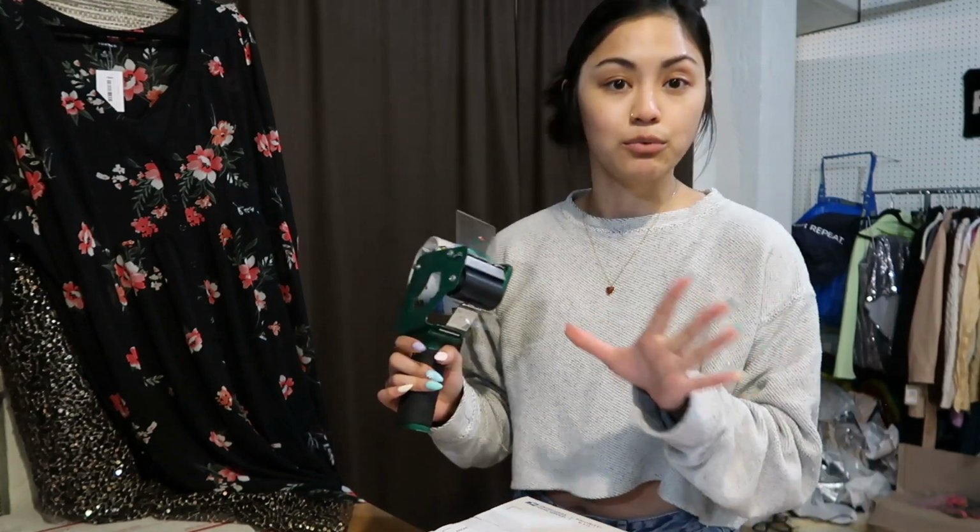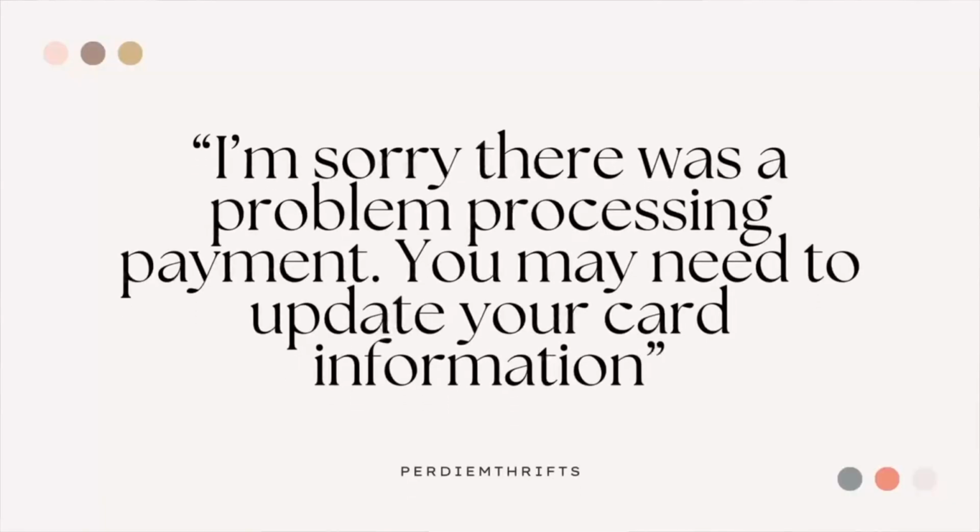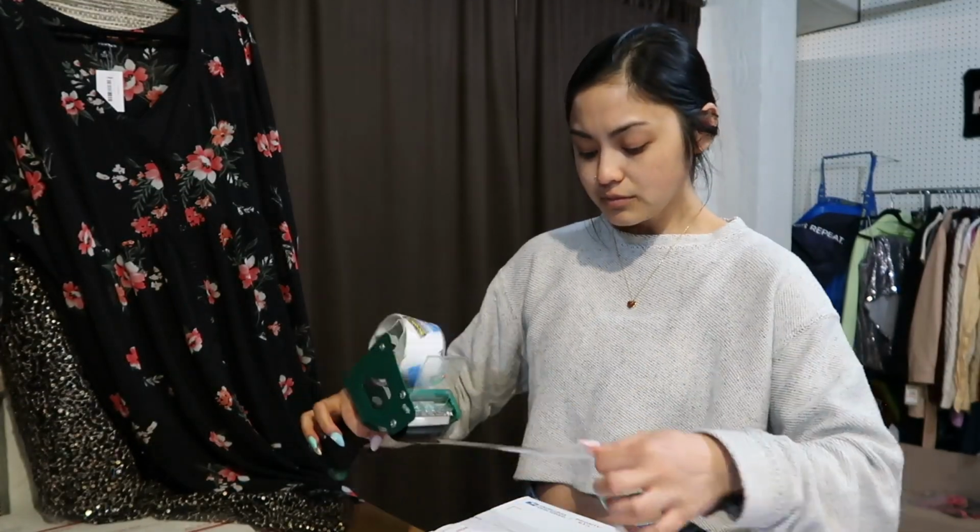But I've experienced this twice this weekend of people sending very reasonable offers, me going to accept them, and then there being a problem processing payment. Usually I reach out to the buyer and say, hey, I'm sorry, I tried to accept your offer, but there was a problem processing payment. You may need to update your card information, and usually they'll go in right away and fix it. Both of these sales this weekend, they never updated anything, they never said anything, and it was really frustrating because they're active on the platform.